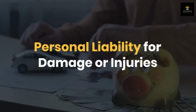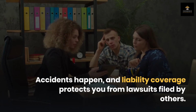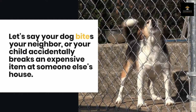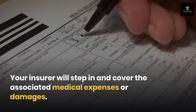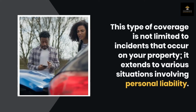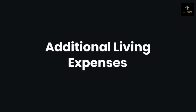Personal liability for damage or injuries. Accidents happen, and liability coverage protects you from lawsuits filed by others. Let's say your dog bites your neighbor, or your child accidentally breaks an expensive item at someone else's house. Your insurer will step in and cover the associated medical expenses or damages. This type of coverage is not limited to incidents that occur on your property, it extends to various situations involving personal liability.